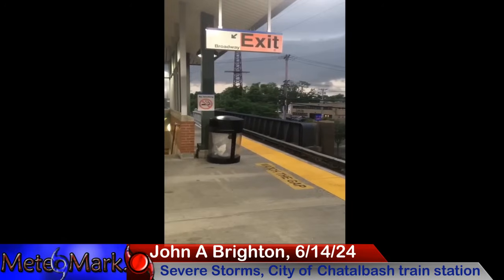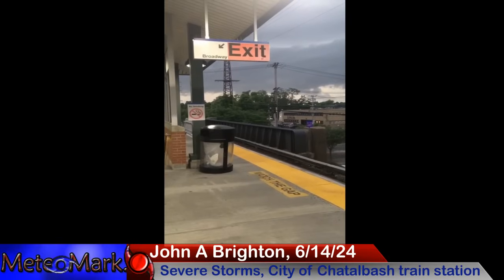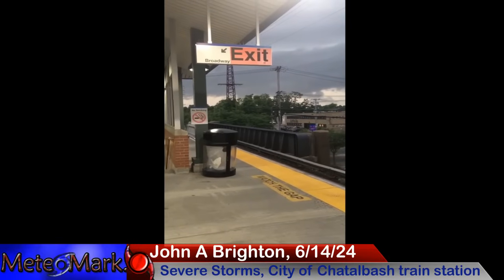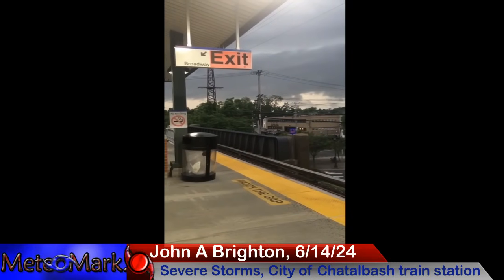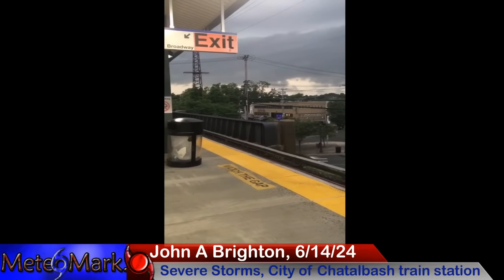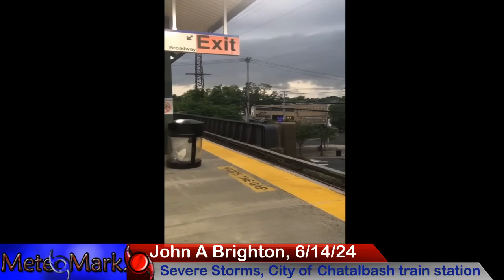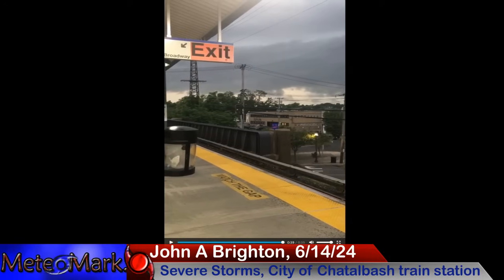Lots of thunder to be had. And some very, very ominous clouds right off in the distance here. So look at that. You can hear the thunder in the background. And yeah, this was June 14th. So there's been a lot of severe weather as of late here, especially across portions of the Northeast and the Mid-Atlantic. Nice captures there, John.